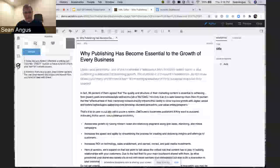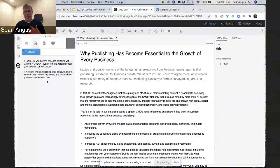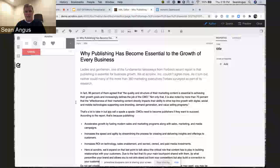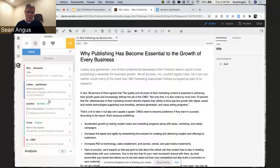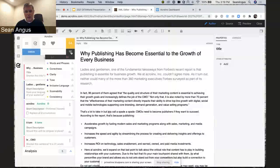And as a writer, the way the content strategy for my organization gets exposed to me is through what we call the sidebar. And when I run a check of this data topic, the content now is being analyzed against that content strategy that becomes actionable for me. And the action comes through in the guidance that the sidebar is providing. So in this case, there's 39 issues. I've got an alignment score of 64. And we're checking content across these categories.